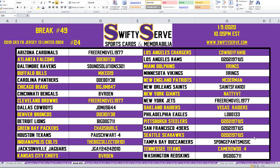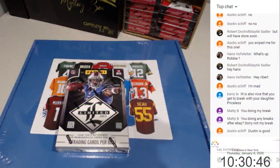0202, Sponge Pants, Cameron, and Big Dog at the bottom. All right, cool.